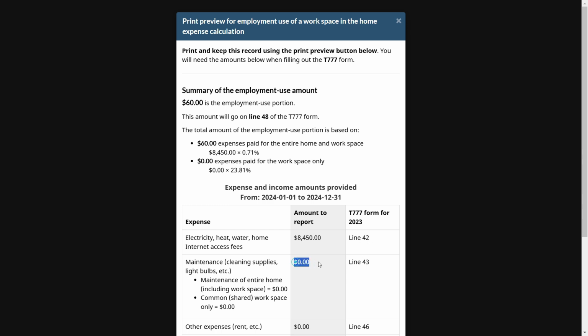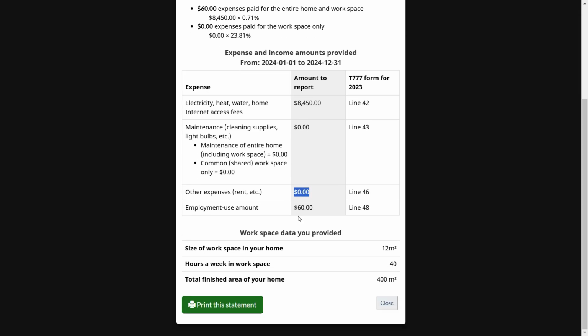If you had anything here, then that will go to line 43, and if you had anything here, it will go to line 46. Down, similarly, see employment use of home amount, here it shows $60 in line 48, and then it will show the size of the workspace, what you have shown as calculation. So you can print this statement and keep it as a record for any time CRA has an audit. You have this with you as a record to give to CRA. Now that you have your calculation with you, you can enter this calculation in the tax form you are preparing.